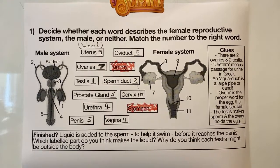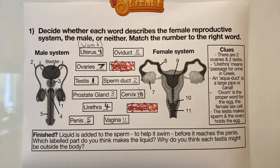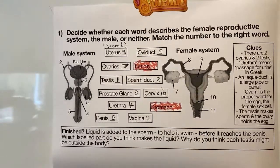Right, I'm going to flip you around and talk about the more interesting bit. What jobs do they do? Why are they there?